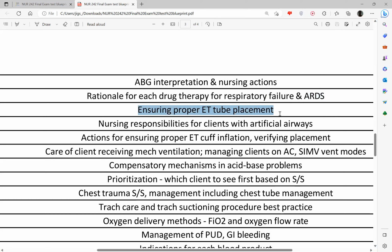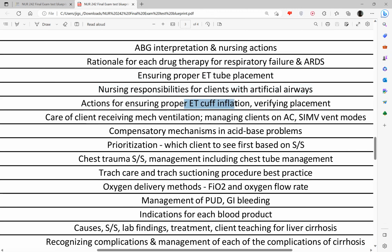How do we know the endotracheal tube is in the right place? On X-ray, where should it be? 2 centimeters. What are your duties when caring for a patient with an endotracheal tube? Maintain the airway, ensure proper oxygenation, ensure proper concentration, secure the airway. Oh, there's 5 then. Verifying tube placement. So there's 5. What are those numbers to know? Make sure you know the difference between millimeters of mercury and centimeters of water.